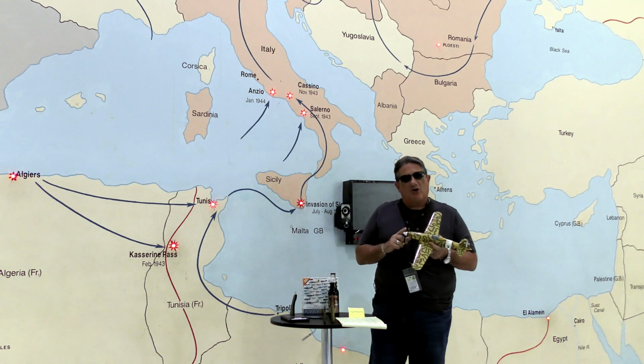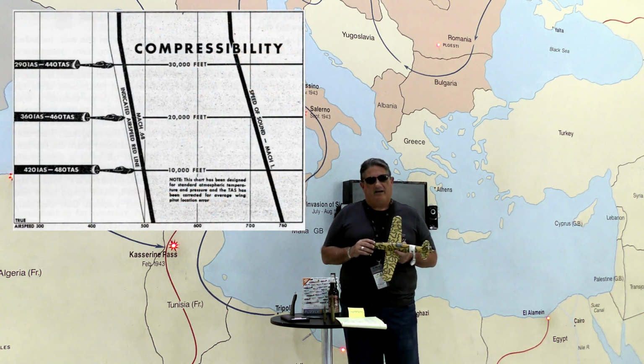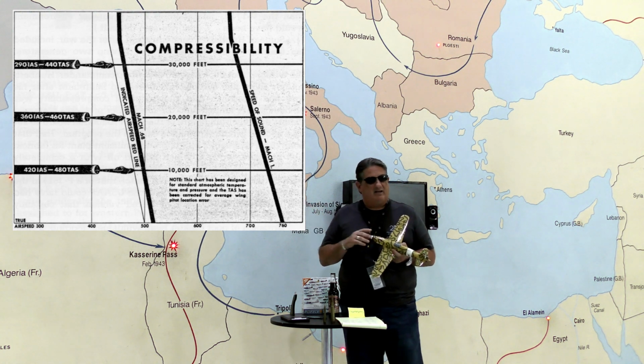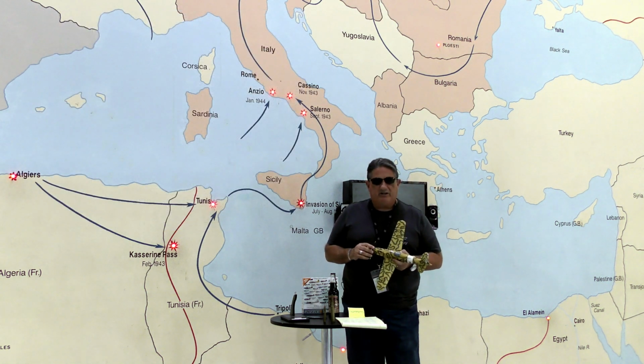But it was so slick that this aircraft actually dealt with compressibility issues in the dive. We've talked about that with later American aircraft, that in the dive they were dealing with speed-of-sound compression. This aircraft was no different.